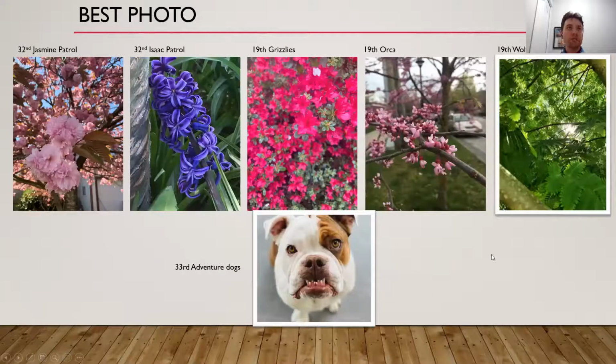So in terms of the best photos, these were some of the best photos that we saw from the competition. Again, lots of flowers, taking advantage of the full spring. The two that I picked for winning, that tied for the best photos, were the 19th Wolves and the 33rd Adventure Dogs. Basically, the 19th Wolves, I thought you guys did a really good job of framing it.